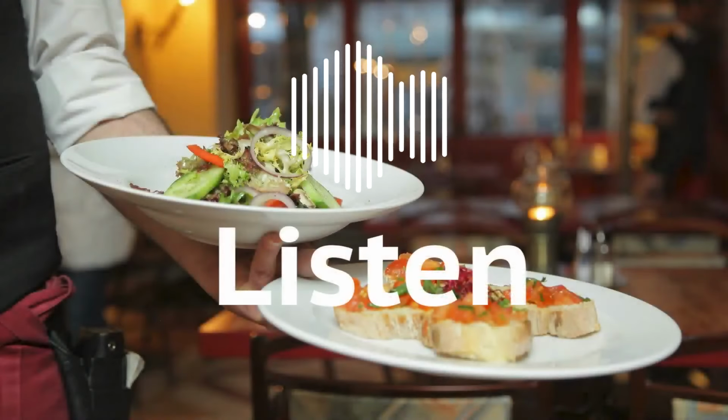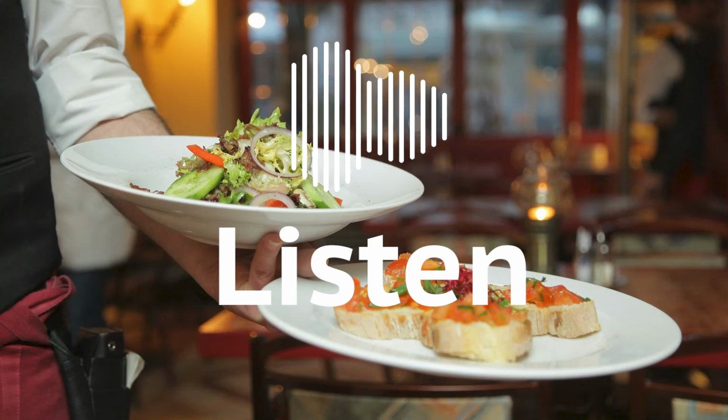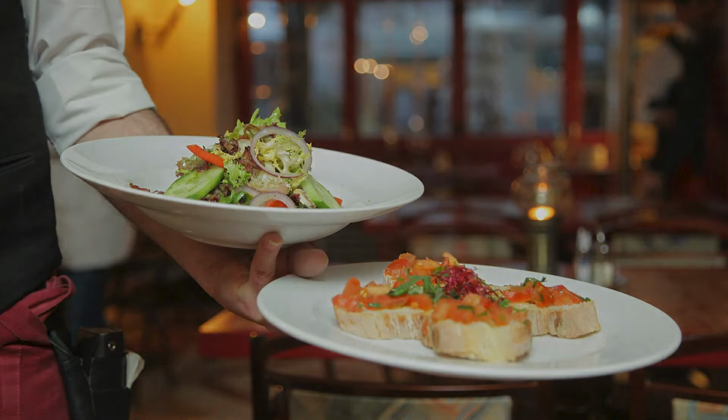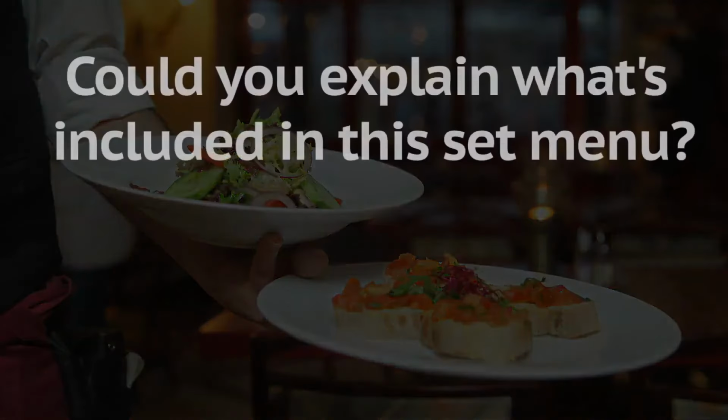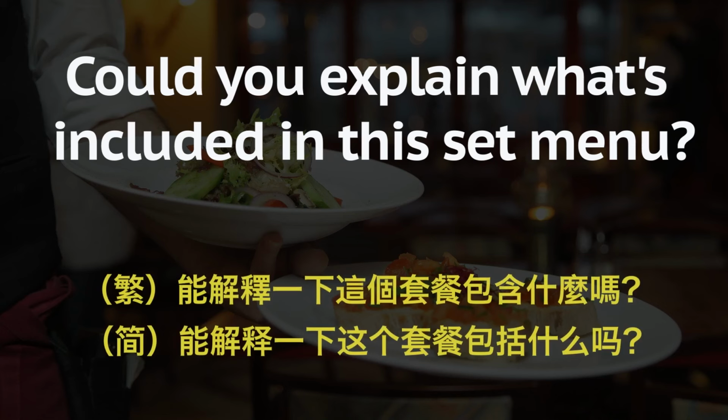Could you explain what's included in this set menu?